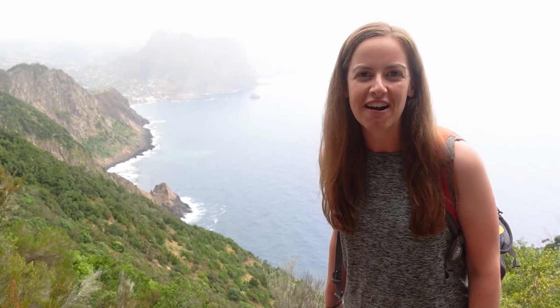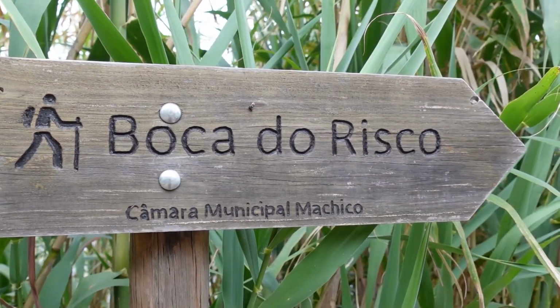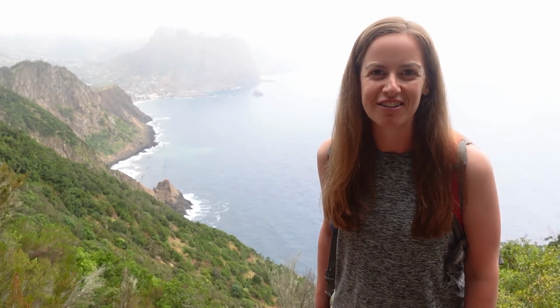Today we're going to be doing a gorgeous coastal hike called the Verada Larano. We're going to be going along to a viewpoint called Boca do Risco, and it's supposed to be a relatively flat and easy walk, but it does give spectacular views out across the ocean.